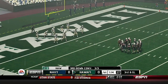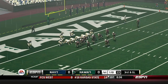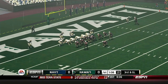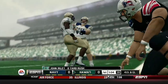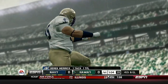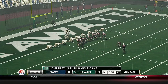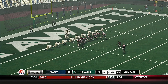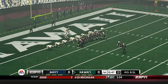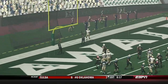This is the 12th play of this drive. And they'll get him in the backfield. The fullback back to the original line of scrimmage, and that's it. They're going to go for the easy 3 here. Hawaii could take the lead with this field goal. It's up, and it's through the uprights.